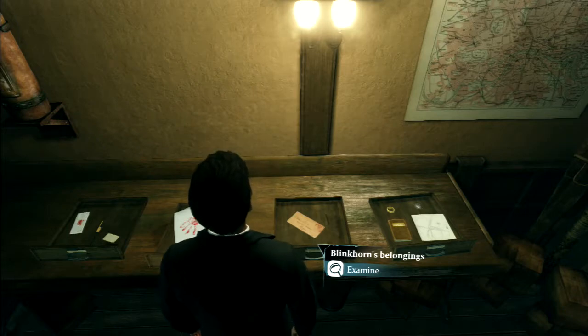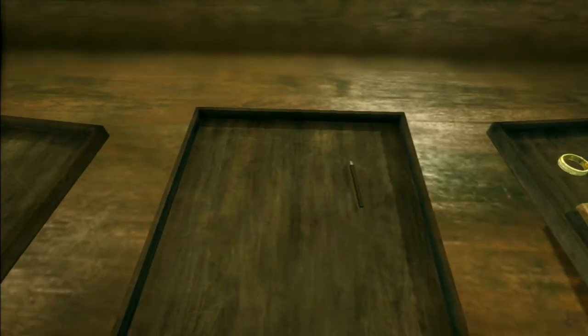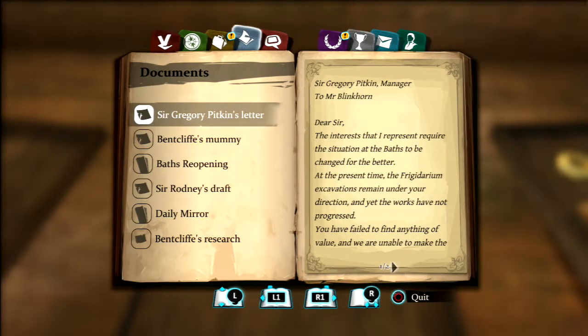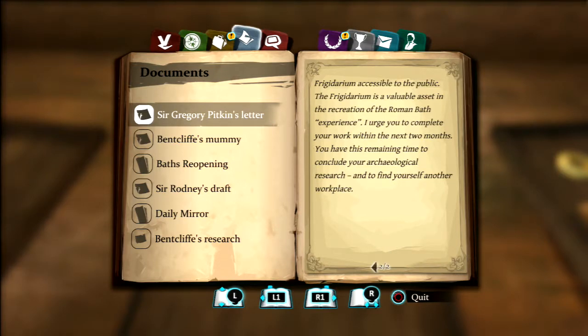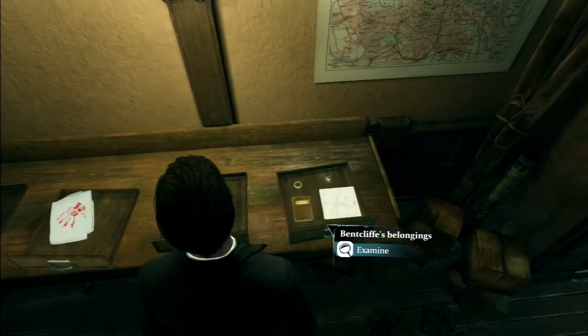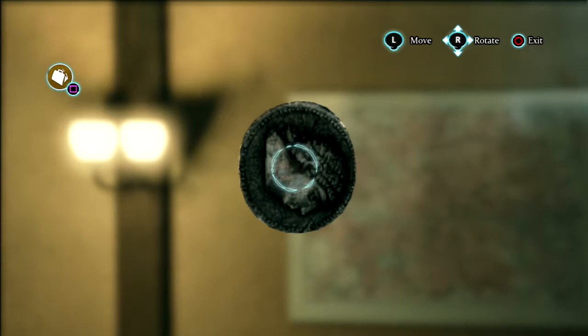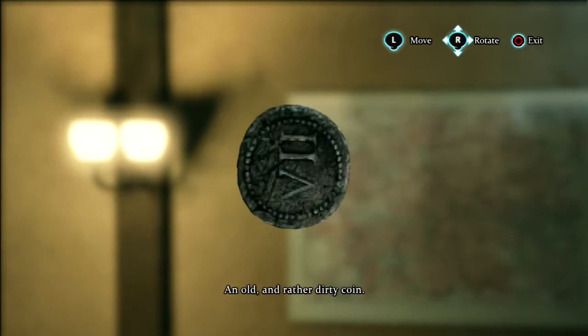Now we're going to look at Blinkhorn's belongings. He's the archaeologist. An ordinary pencil. Okay, he seems annoyed at Bentcliffe, the victim. And now Bentcliffe's belongings, he's the victim. A hand-drawn map. An old and rather dirty coin.